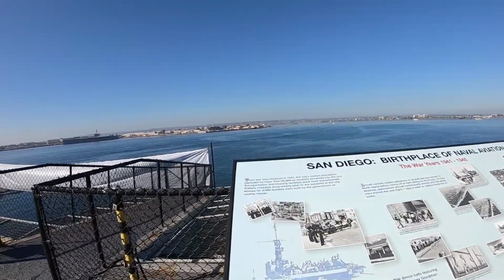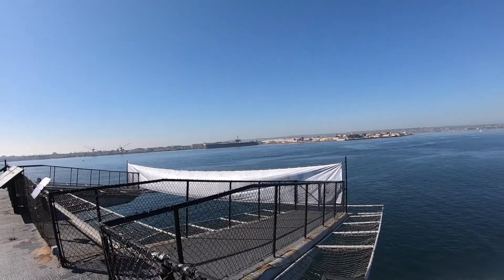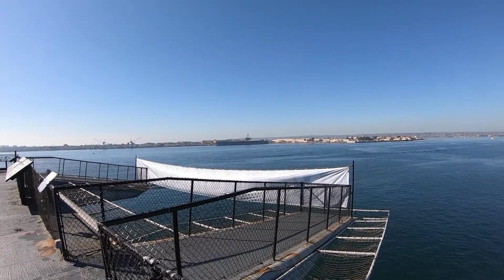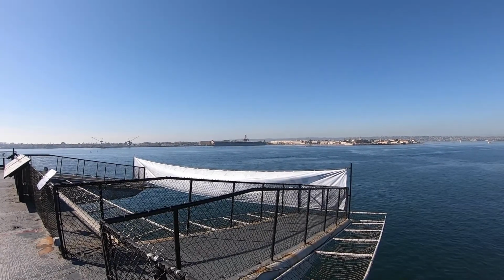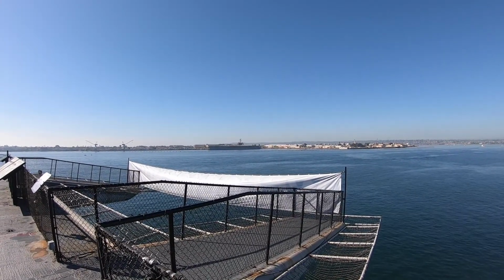The sign states that it is either the USS Nimitz or the USS Ronald Reagan. It was neither. It was the USS Abraham Lincoln.